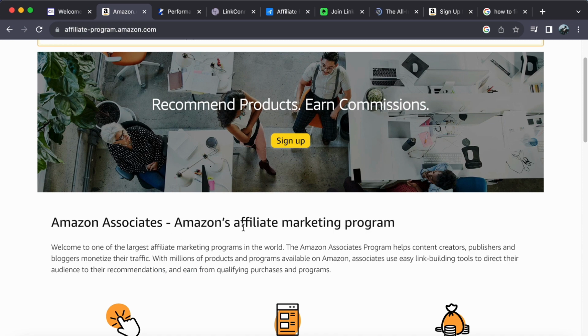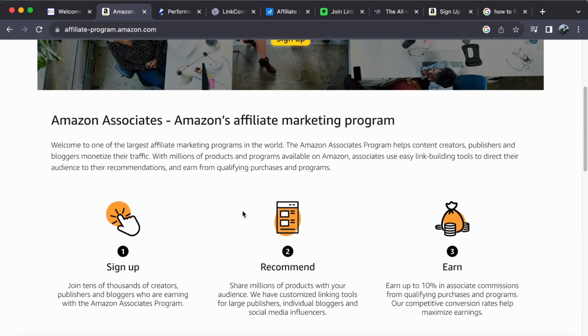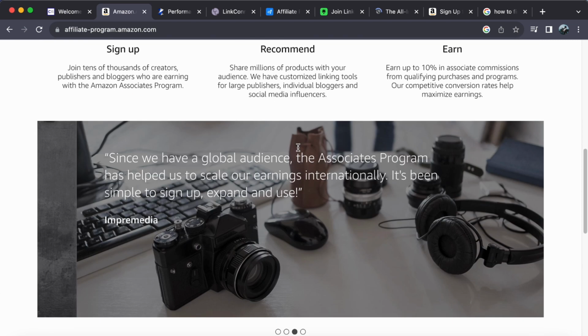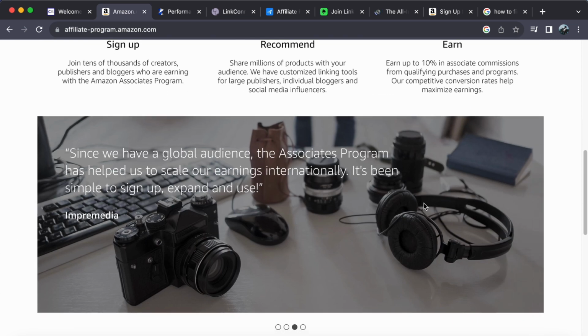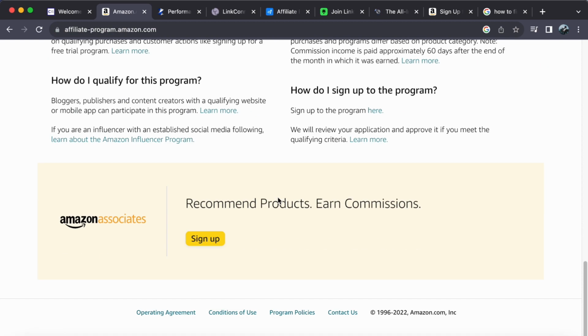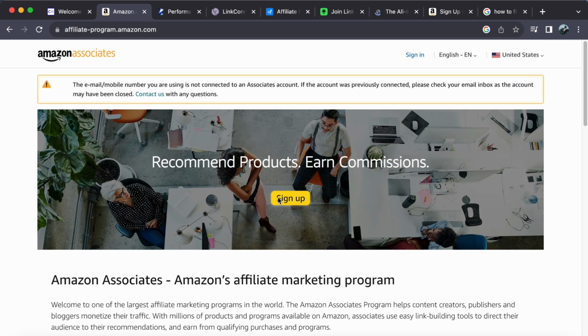Amazon Associates. Amazon Affiliate Program is one of the largest and most well-known in the world. It's a great place to start, especially if you're interested in promoting physical products. The vast product catalog and established trust in the Amazon brand can be advantageous for beginners in affiliate marketing.